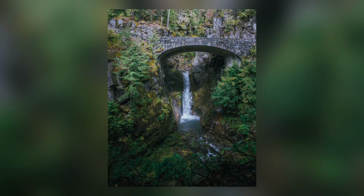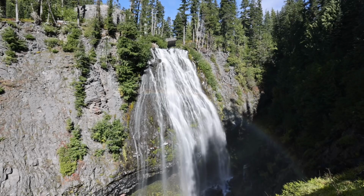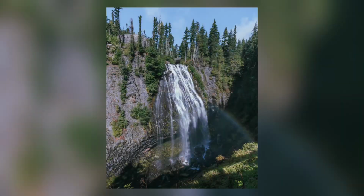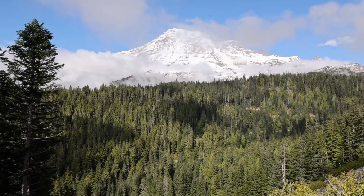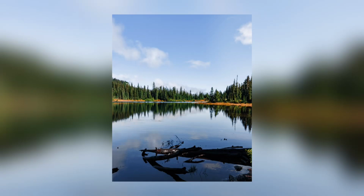The scenic drive up through the park will take you past many waterfalls. Make sure you pull off, none of them are very far hikes to get to. The next step was to take a drive on the Paradise Valley Road to Reflection Lakes.